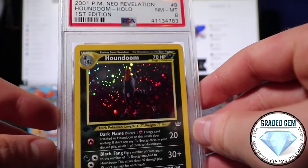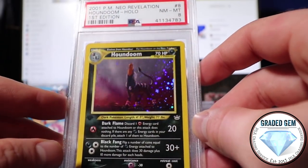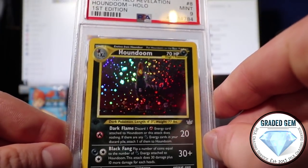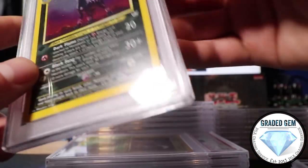Houndoom first edition, Neo Revelation. What a beautiful card that is. Look at the sparkle of the holofoil. Absolutely perfect. Then we got another one. We got a Mint 9 this time around. Yannick is just waiting for a top grade to come through. I know it. I can hear him watching the video.